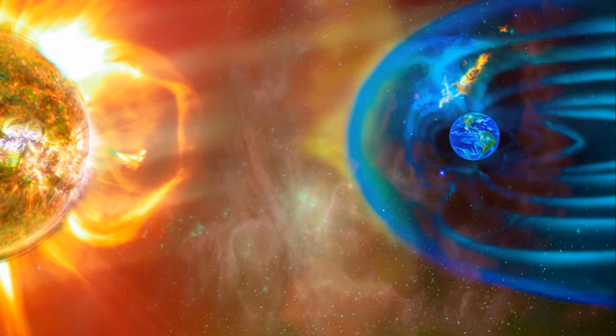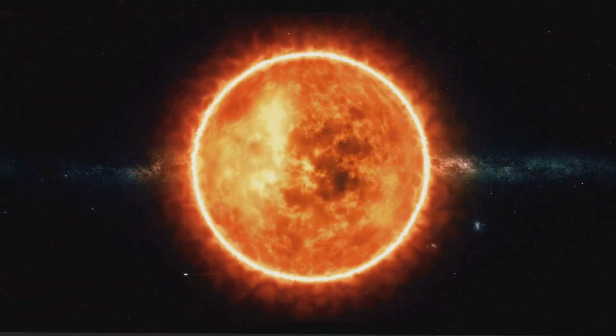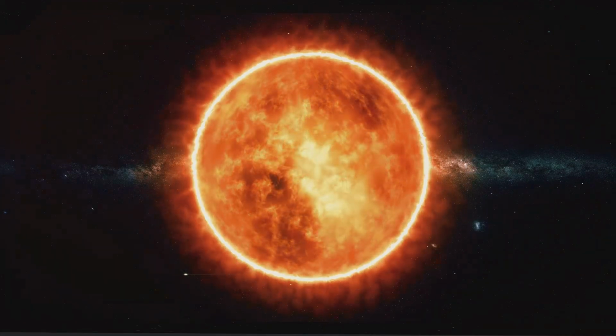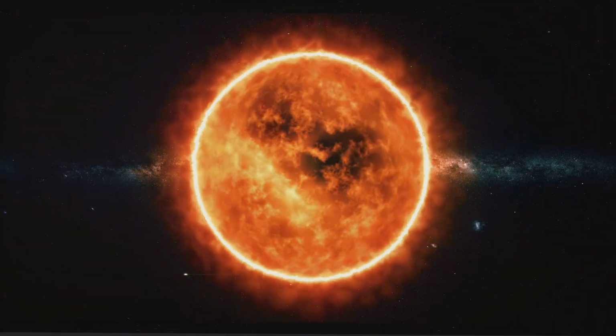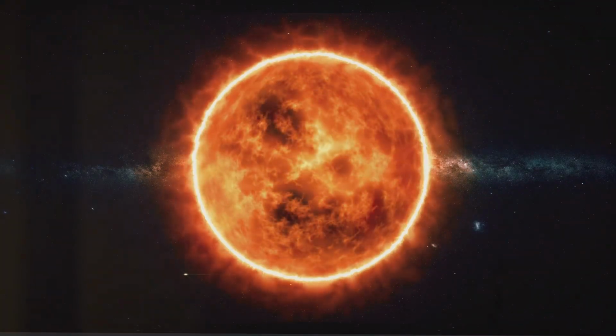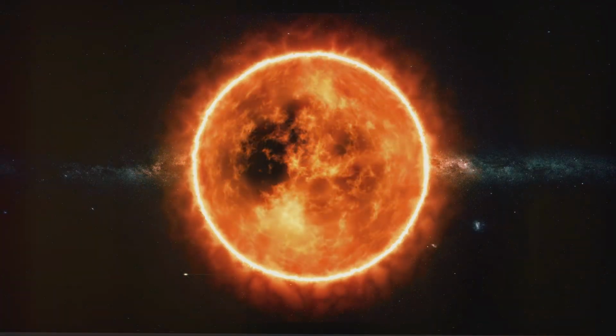It's also worth noting that the belt's intensity varies. It's not a constant, unchanging field of radiation. Factors such as solar activity can cause fluctuations in the belt's intensity, making it a dynamic and fascinating phenomenon.